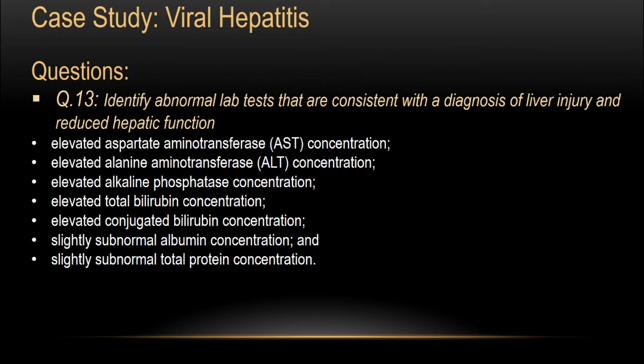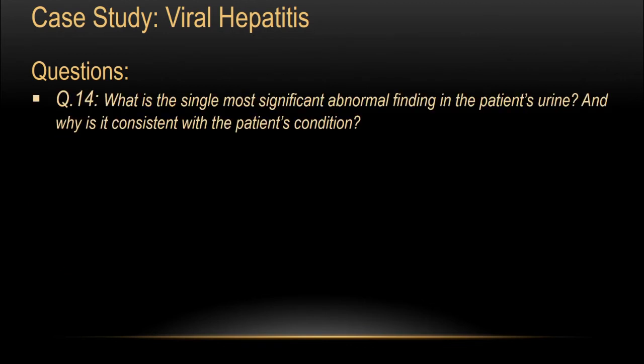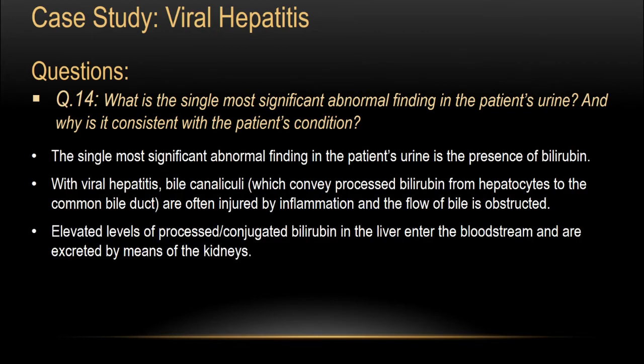Question 14. What's the single most significant abnormal finding in the patient's urine, and why is it consistent with the patient's condition? Well, the single most important finding in the patient's urine is the presence of bilirubin. What type of bilirubin do you expect to see in urine? Either the indirect bilirubin or the direct bilirubin. If you said direct bilirubin, you're absolutely correct.